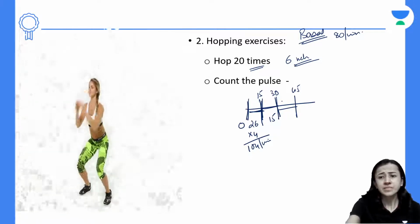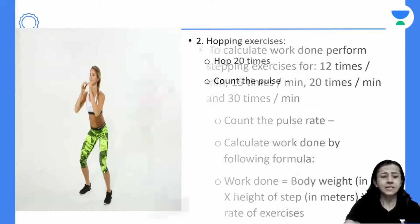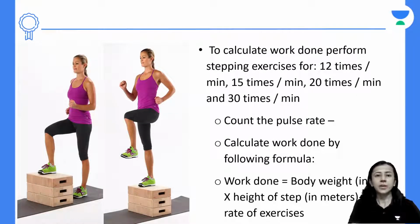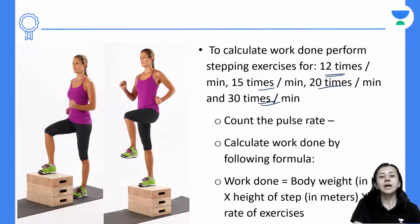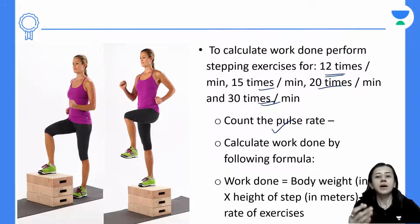Now, next is how to calculate work done. Suppose for the work done calculation, we allow the person to perform the exercise. Initially, standard exercises were performed. Afterwards, ask the person to perform a stepping exercise 12 times per minute, 15 times per minute, 20 times per minute, and 30 times per minute, and the same procedure is repeated. Count the pulse rate again after completing the exercise and find out the time when the pulse rate becomes normal.